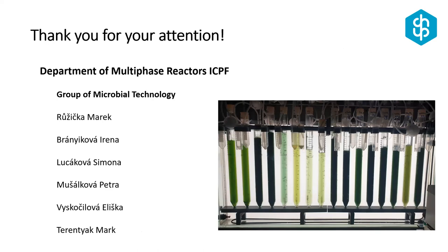Maybe one really simple question, but how did you choose the type of algae, like non-toxic algae, for all these experiments? Because you showed us the exact species of algae. So how did you choose it?